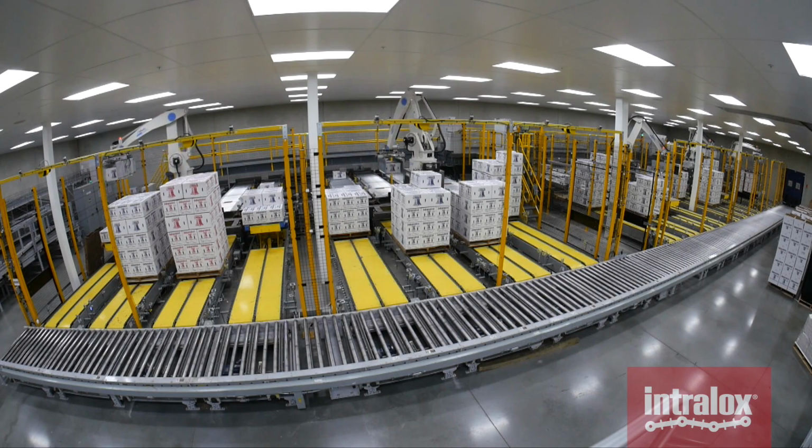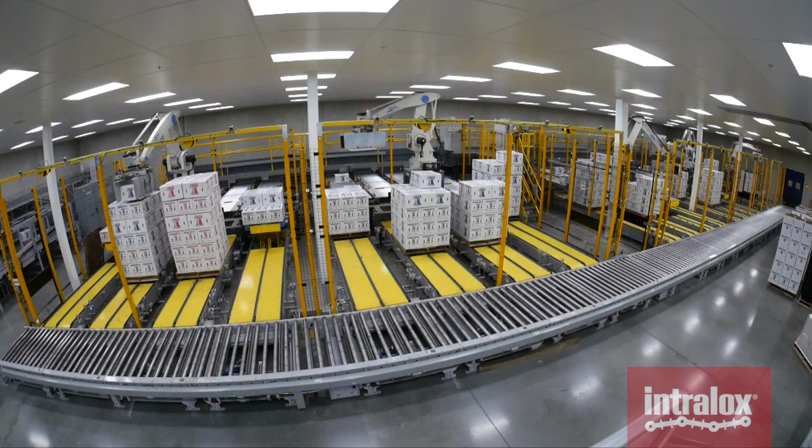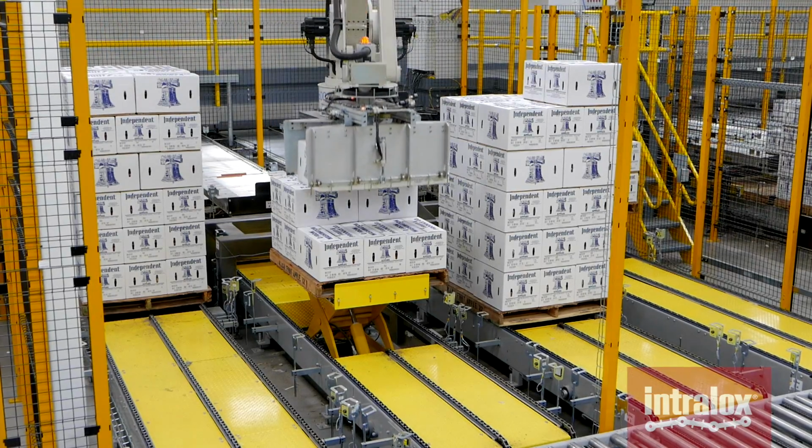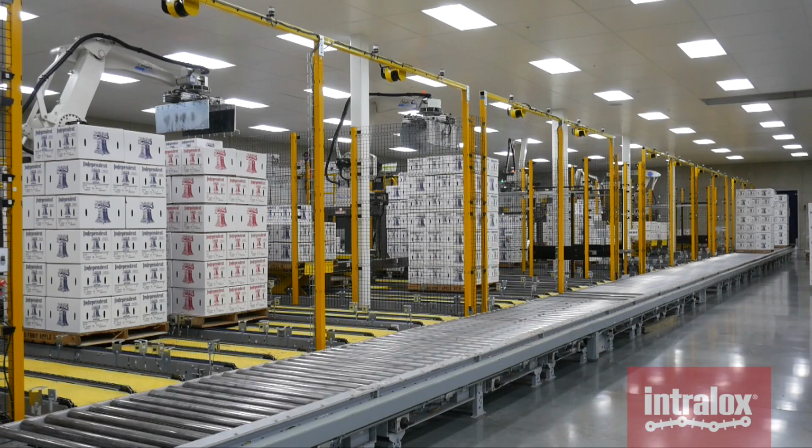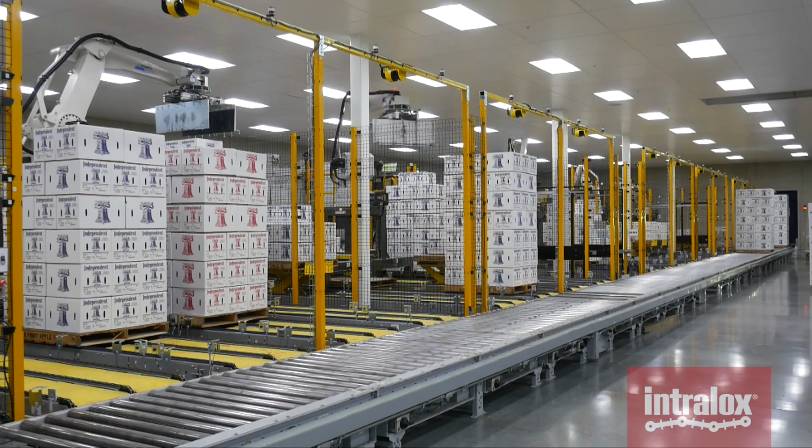At the last plant with throughput, we maxed out at about 42 cartons per minute. And it was just a bottleneck, we couldn't get through any more than that. This one here, I've timed 50 cases a minute through the same point, and it's just a little bit better conveyance system, lets us get more through.